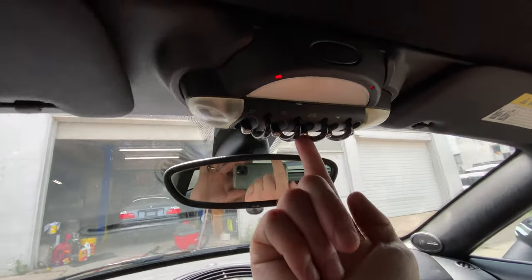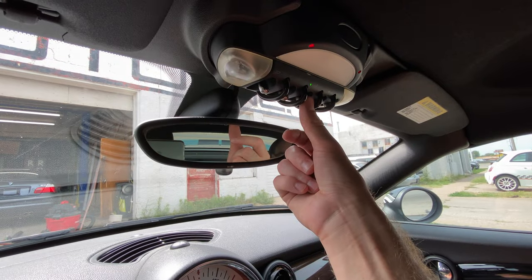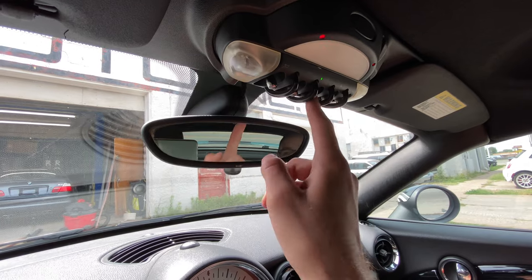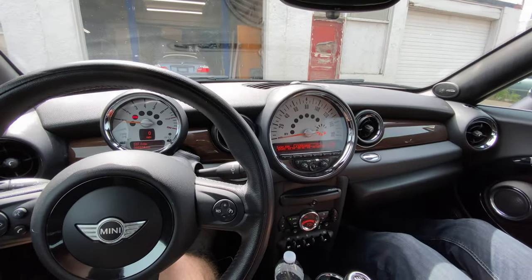It's right here. So this is how you retract the rear spoiler. Let's see. Does it have to think about it? Oh, there it goes. Wait, no? Aha! There we go, that's how you do it. I heard it. Anyway, let's get out on the road.